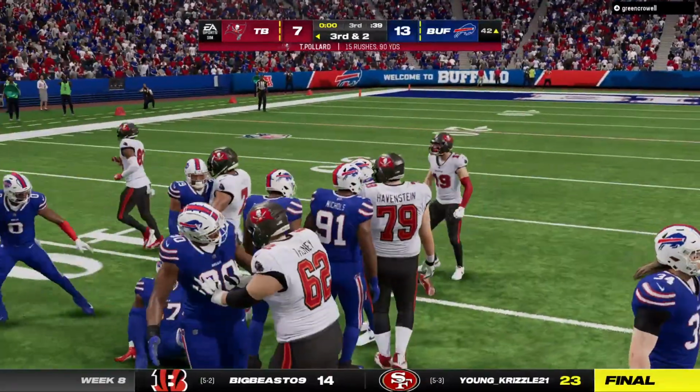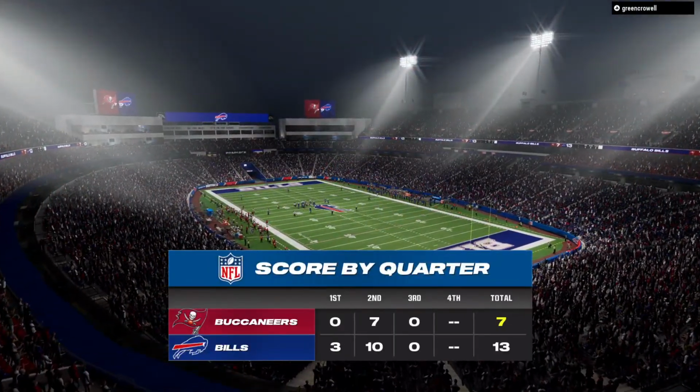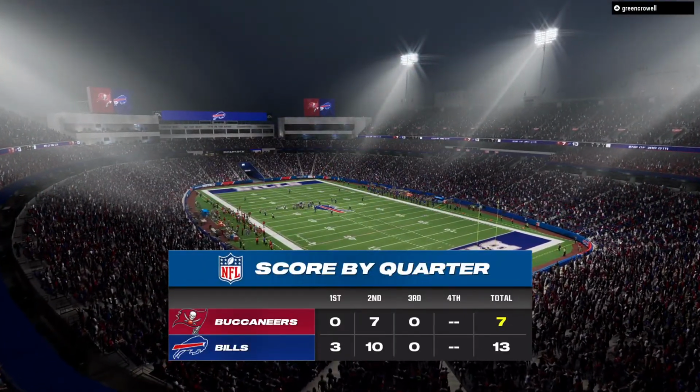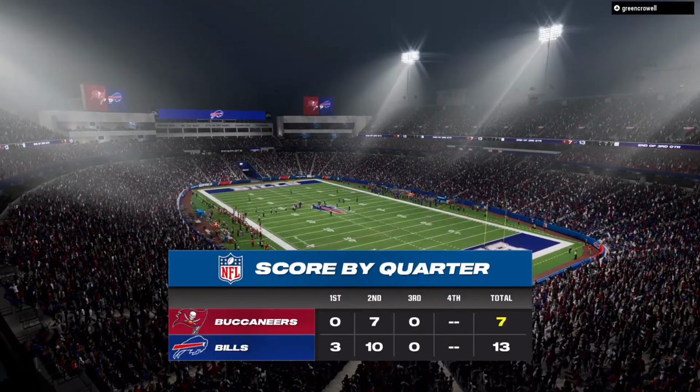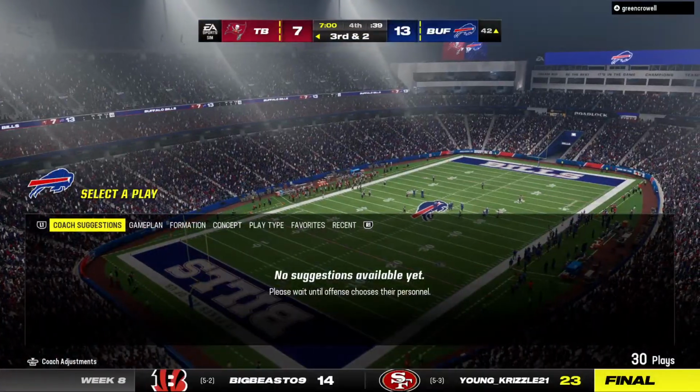And he'll be taken down after a decent gain, and that will bring us to the end of this 3rd quarter of play. 1 quarter remains here in this Thursday night matchup. This is the National Football League on EA Sports.